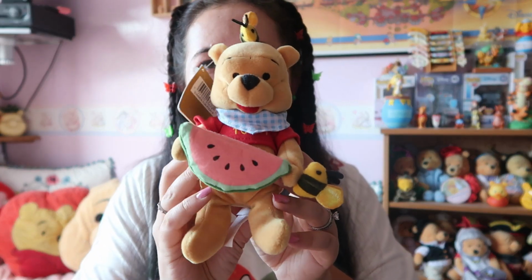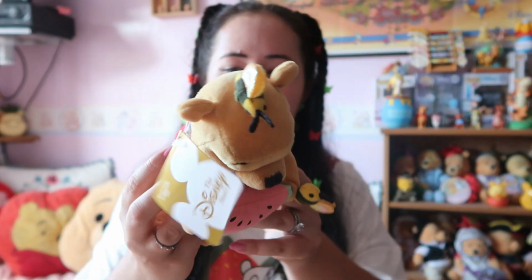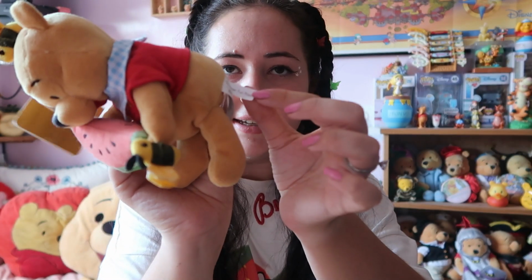Penultimate plush, we have got another watermelon, but this one is just Pooh Bear holding a watermelon. I think, what is he called? It says it on his little white tag there.